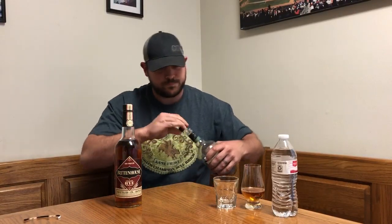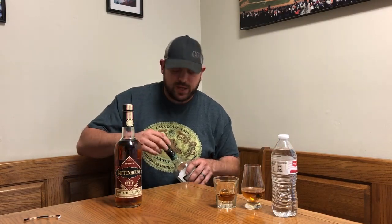All right. And guys, these again, price-wise, $21.99 for Rittenhouse, $22.99 for Old Forester. They're both 100 proof. So either one of these is going to be great in Uncle Jim's Manhattans. Gotta love that higher proof rye for those Manhattans, guys. It's good stuff.